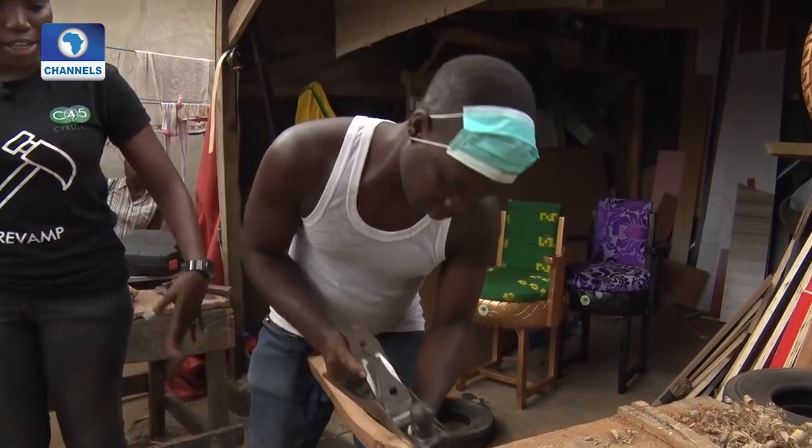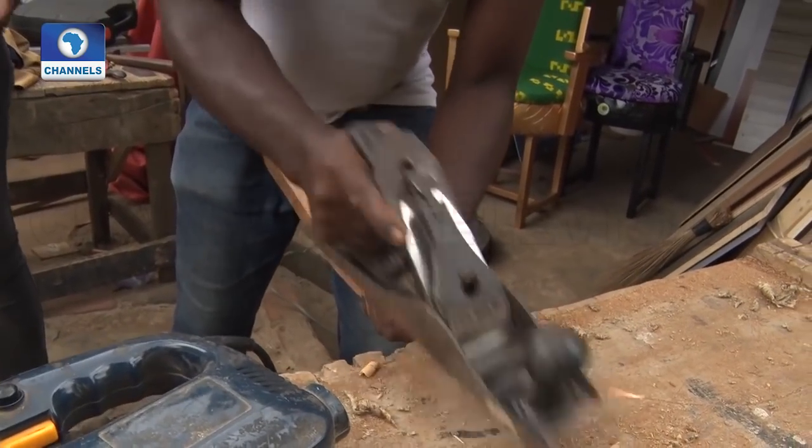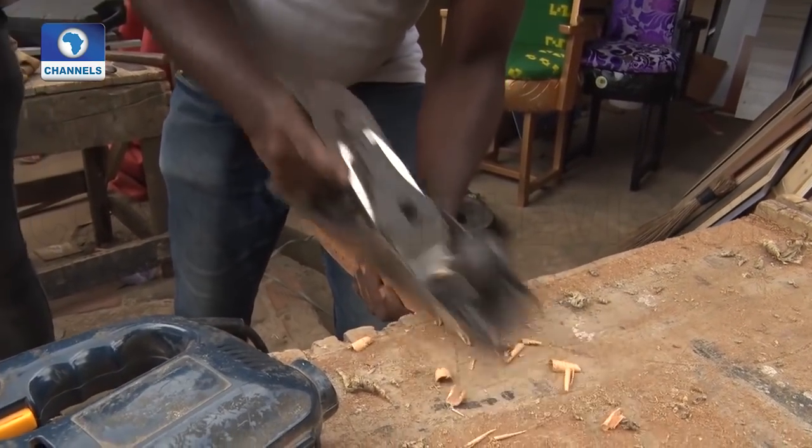So right now, he has to file it so that it's smooth. Because when you get wood, it's tree. So when you get it, it has some rough edges. So he's filing it right now.